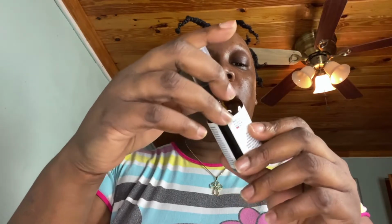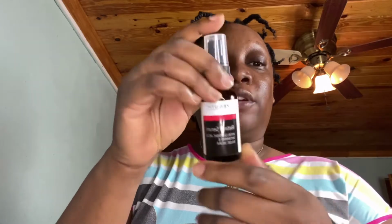And after I tone, I make sure my face is wet for the serum I'm about to apply to my face. This is the serum here. This is the retinol serum with hyaluronic acid, vitamin E, and aloe vera. Take one pump of this. One pump. That's all you need. I dab it on, I rub it in.